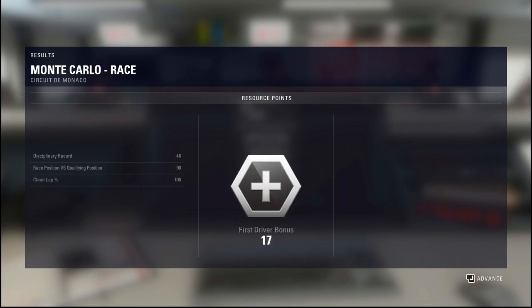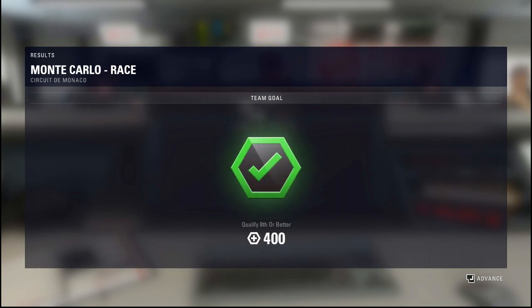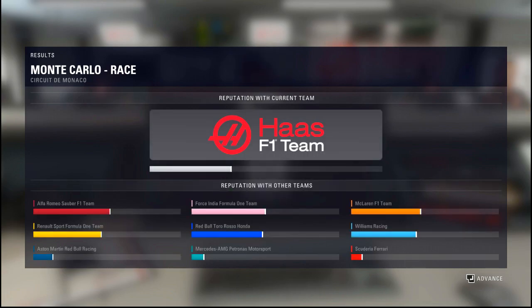We're beating our teammate in the rivalry. We're getting the resource points. We're getting what we needed for the car. It is fantastic when things go your way, and what a great start to the season. I mean, we're top 5 in points, so we're right there. We're in the thick of it. We're 10 points back of Sebastian Vettel, and as you can tell, reputation through the roof.